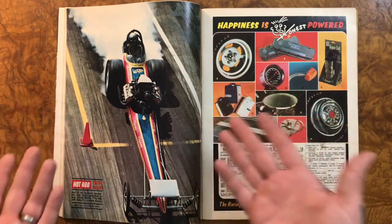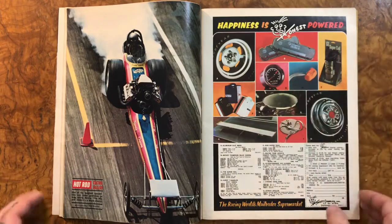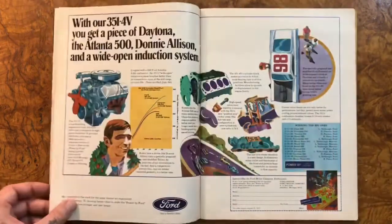Really cool. That should be a poster. This should be a poster. I mean, everything in those 70s magazines should be a poster.